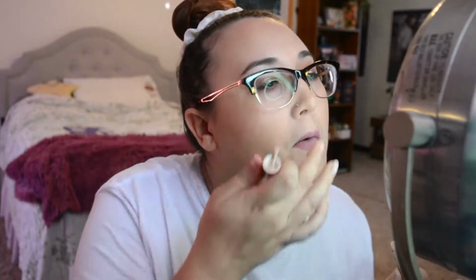I'm going to let that dry, but I'm going to put this on top of it. The Too Faced Lip Injection Glossy in Milkshake. This is nice. It's a nice, like, purpley nude. Oh, got some on my nose. It has a pretty faint smell, but it's kind of, like, orangey. Ooh, that's more pigmented than I thought it would be.